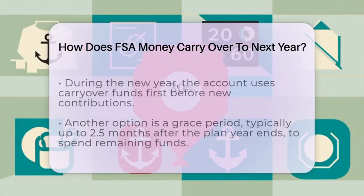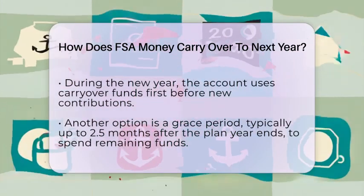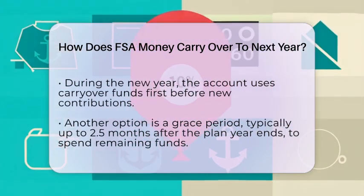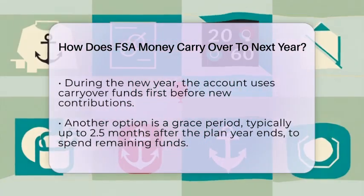This helps you avoid losing money if you don't spend everything in one year. It also makes planning easier because you don't have to spend all your funds before the year ends. Another option some employers offer is a grace period.